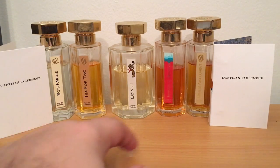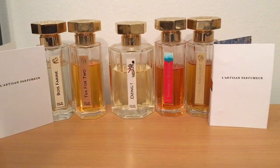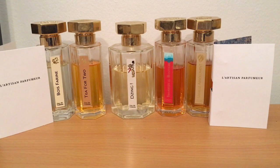And then the last one is Vanille Absolument. I think that's also Duchaufour. And that one, there used to be a L'Artisan scent, if my memory serves correct, called Havane Vanille. And this is sort of the renaming of that one. And this is, to me, vanilla bean soaked in rum.